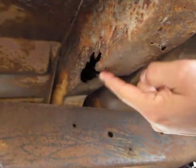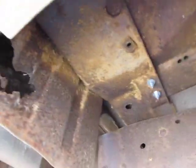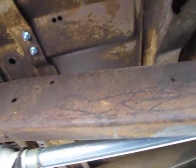Passenger side, rocker looks good. Same here as the other side, a little bit of rust in that support. Like I said, pretty common. And then this is the original cab corner on this side. It's got a little rust spot. They actually, again, make a patch for that.